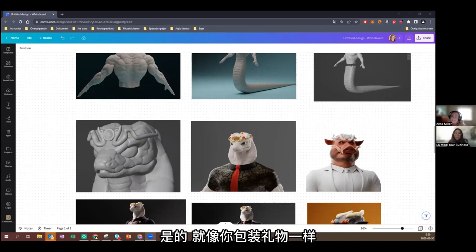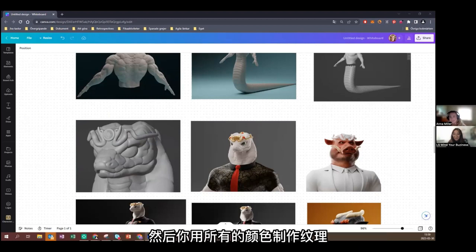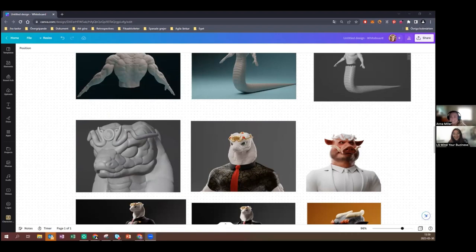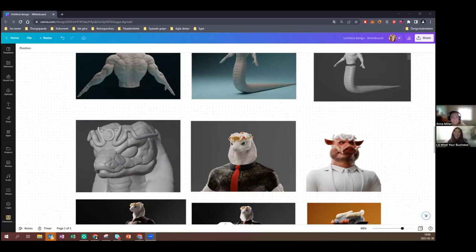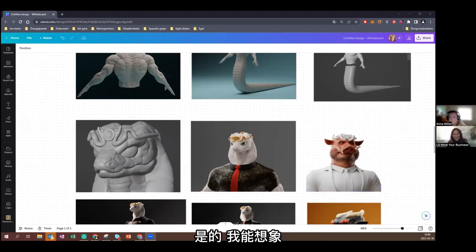Wow. Yeah, it's like you're wrapping a present. Actually, that's a really good way to say it. So you're unwrapping this clay model into a white wrapping paper, and you're making the texture with all of the colors that's supposed to go on top of it, and then you're wrapping the present back on. And if you're good, stuff will end up where it should be. And if you're not good, it will not. Yeah, then you would have the pig nose in the forehead. Yeah, I can imagine.